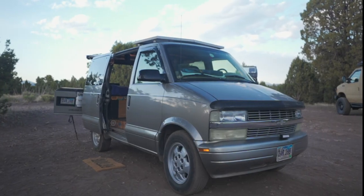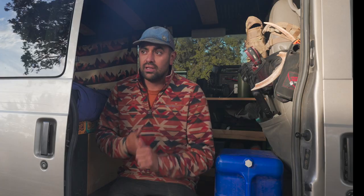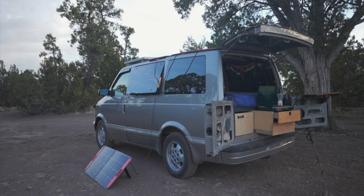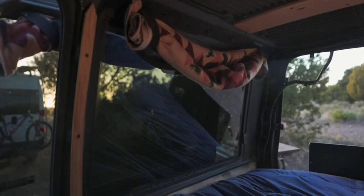Big reason for the Astro van. I was in a Honda Element before and a few school buses, so I got to experience four-wheel drive, all-wheel drive if you will, and space where I could stand up, sit down, do whatever I want in a school bus. And Honda Element, too small. School bus, too big. Astro van, just right. Windows everywhere, all-wheel drive. I get about 18 to 20 miles to the gallon.